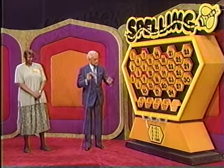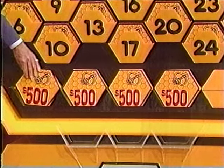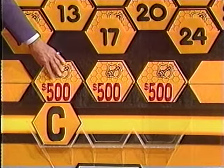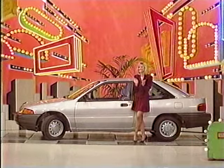I'll go for the car. You're going on. She wants to go on. And here with this first card, we have a C. Now, do you want to take $1,500 or do you want to continue? I'll go on. Go on. And here we have an A. Now, do you want to take $1,000 and quit, or do you want to look? Go on. Wants to go on.